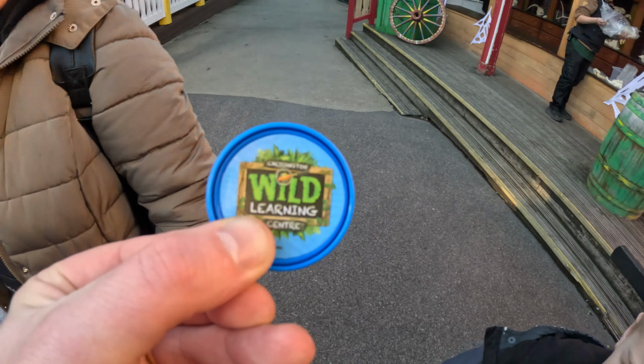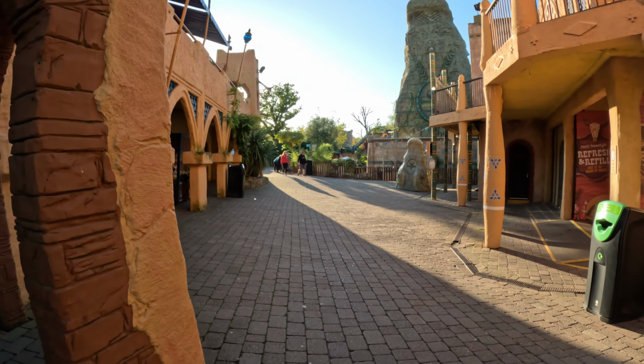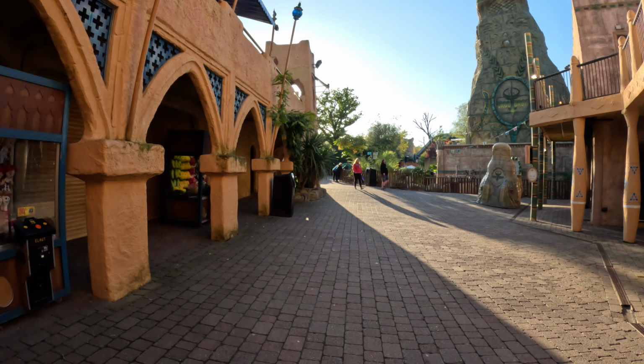We've got a pop badge. Look at this, we've got a Wild Learning Centre pop badge. That's pretty cool, Oliver, isn't it? Got our own little pop badge, guys. Like I said earlier in the vlog, while we were on Croc Drop, we noticed a little Halloween walkthrough thing, didn't we, Oliver? I'm quite unsure as to what it is, so we're going to head over there now and see what it's all about, guys.